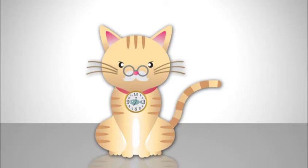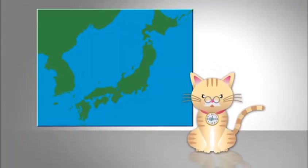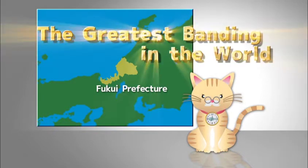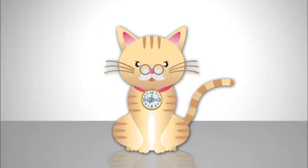Hello everyone! I'm Nenko, famous for my stripes. In Fukui Prefecture, where I live, there is a world-class lake. What makes it world-class, you ask? Because it's a lake which has the greatest banding in the world, just like my stripes. Now, let's go and take a look at that banding.